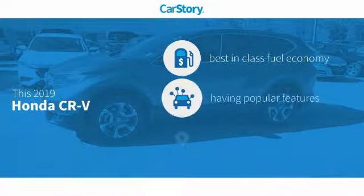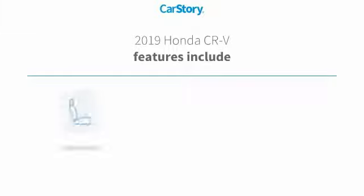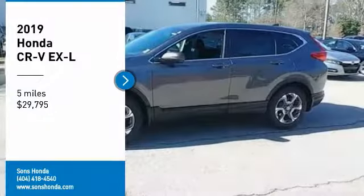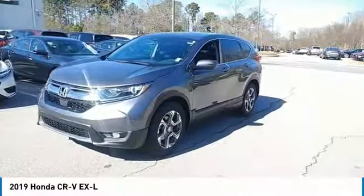Car Story research indicates this vehicle as having best-in-class fuel economy with popular features. Features also include keyless entry, leather seats, steering wheel controls, hands-free Bluetooth integration, MP3. You are going to love the 2019 CR-V.